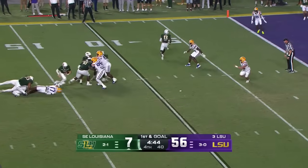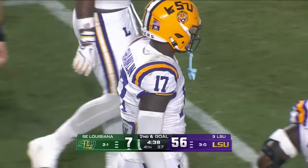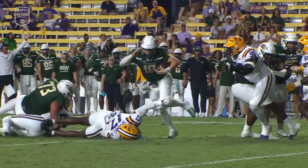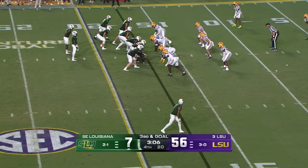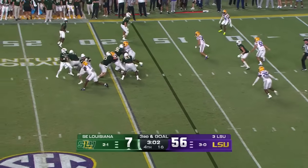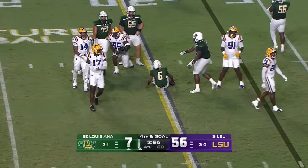Camp gets tripped up. What a stop with just one hand to take him down. That's showing Washington there. Redshirt junior. Louisiana boy. Low. Take it down. Pick at the 20-yard line.